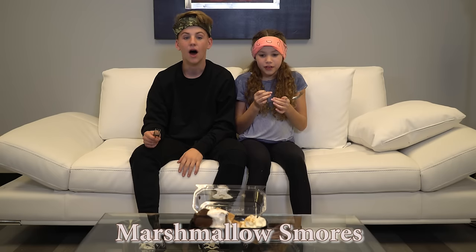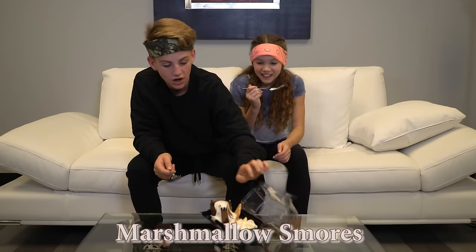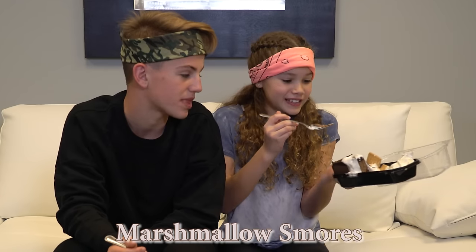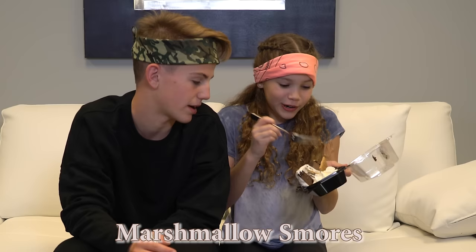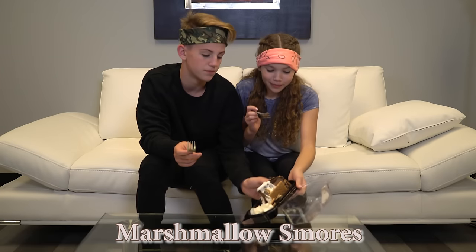No way! Did I get that right? Marshmallow s'mores. Really? It tastes like Oreo. I got that right! That was such a weird one. It tastes so good. How did I get that? This one has like actual marshmallows toasted and some graham crackers and some whipped cream. And some chocolate and some stuff on top.